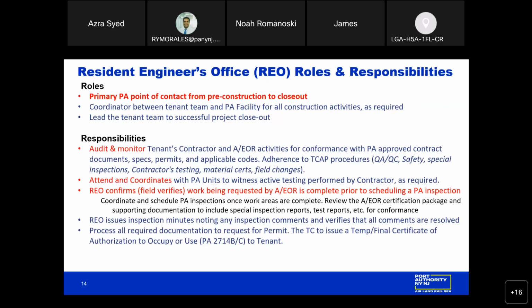We coordinate with the various PA groups to attend and witness any active testing or inspections that are required. The REO confirms that the work being requested for an inspection is complete prior to requesting an inspection. At the conclusion of any inspection, the REO will issue inspection minutes noting any inspection comments, and will track the comments to verify that they're resolved prior to scheduling a reinspection.